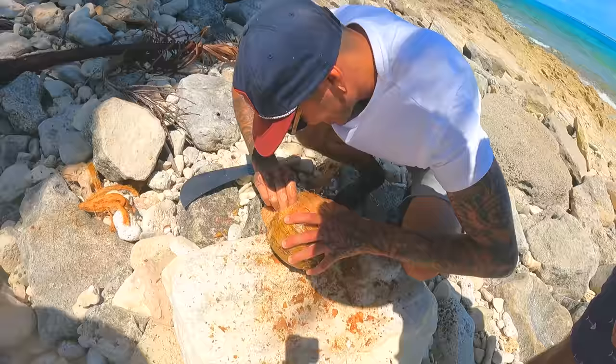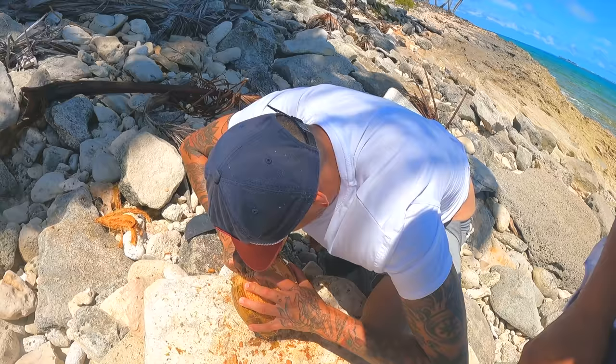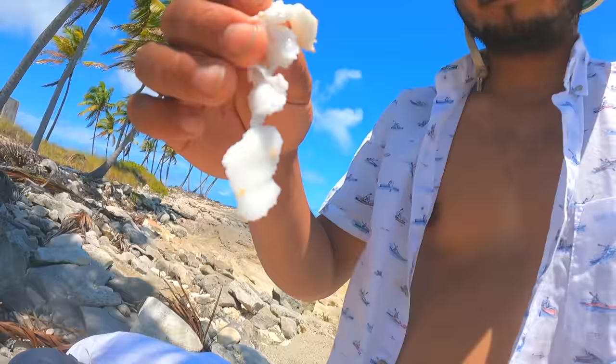Okay, let's get a sharp one, like this guy right here. That's a good one. A little spoon rock. Oh yeah, right down, look at this. If we can clean all that out. That's great.